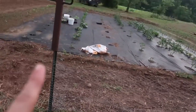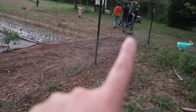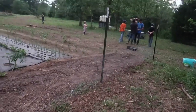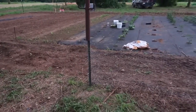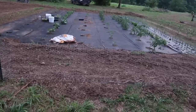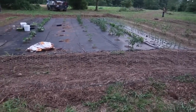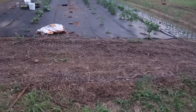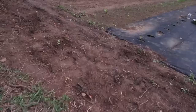This little fence is super temporary. It's just 25 foot of chicken wire and 3 T-posts, and it does absolutely nothing but detour Hattie. It doesn't even really detour her that well. It just slows her down, rather. It slows her down because she is the tomato sabotager. She's the garden sabotager, that little thing.